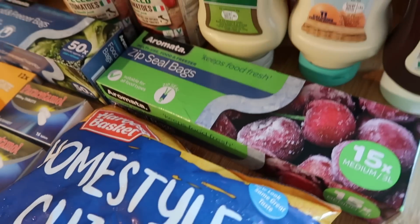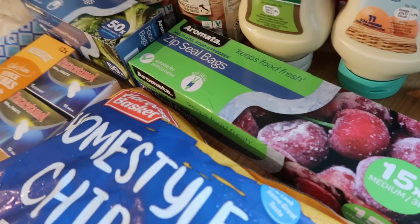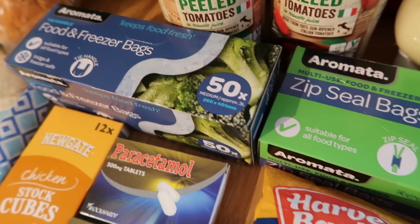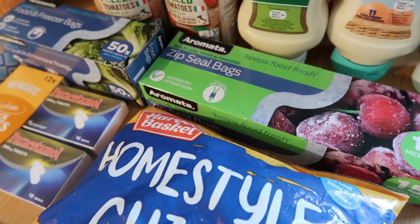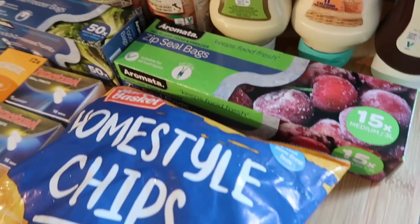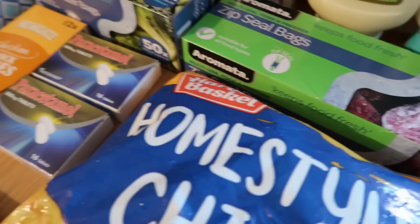I have also done a muscle food order finally for chicken breast, pork mince and some sausages. So that's why I bought some zip seal bags and some freezer bags, so that when I get my chicken, I think I've ordered about 15 kilos of chicken, I can portion it all up and put it in the freezer. I might even do some more of the marinating meal prep where I put it on skewers. So I'll make sure to let you know, and I'll film that haul when it comes.